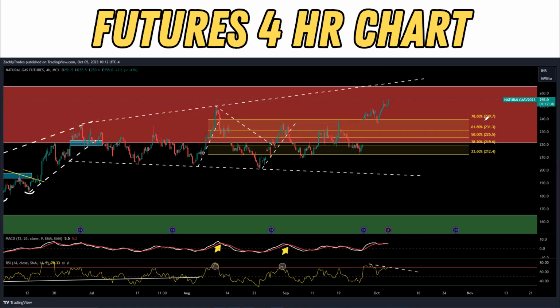Now, this is the MCX futures right here. So this 239.7 level, we did a really good job of finally maintaining above this, right? It was an area that had been resistance for a very long time. We weren't able to get above there, and we finally did, and we're seeing the push higher.